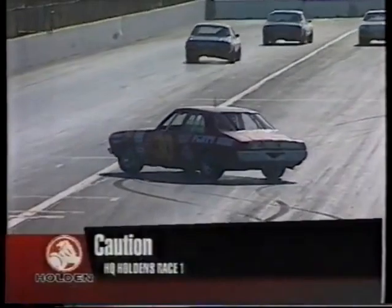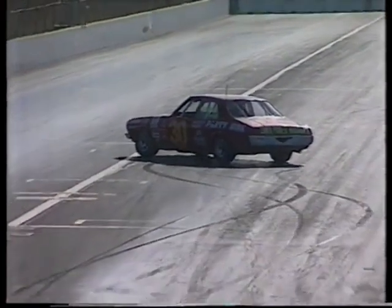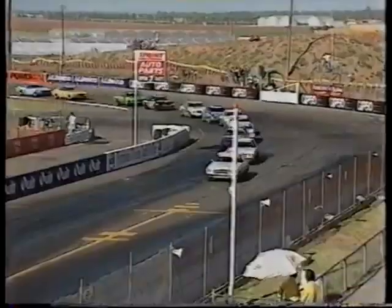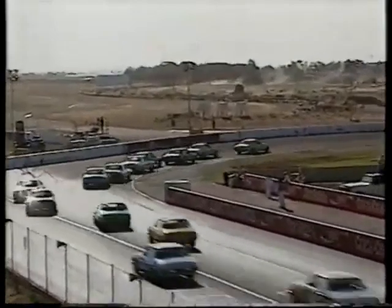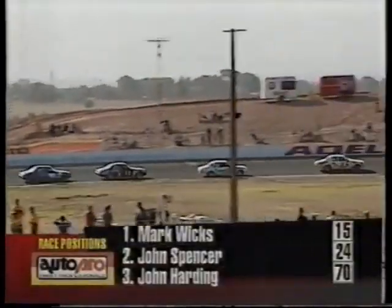Well, the number 30 car goes around. We're under caution yet again here for the HQ Holden Quality Parts Cup race number 1. The 30 car there is Douglas Lever. And Mark Wicks leads them away again, about to show the boys the way around. Well, the HQ Holden's always put on a great show, and Adelaide International Raceway is no different.